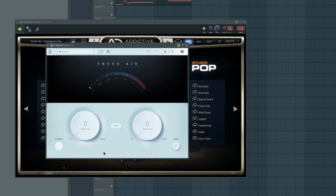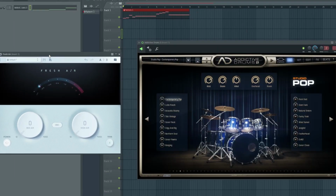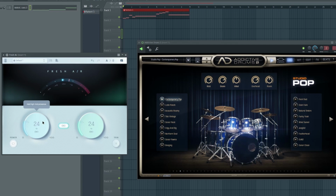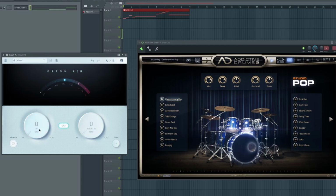I'm not sure what kind of magic is going on under the hood, but I'm assuming it's a combination of compression and clipping and EQing. So let's take a listen to what it sounds like on some drums. This is clean. We're gonna crank the highs a little bit. And then we're gonna crank the mids. Then we can also link them. Then you can also do a little bit of a trim if it gets too loud.